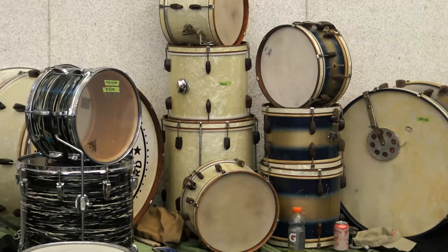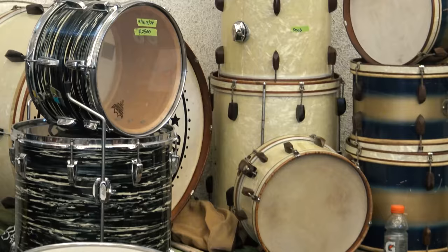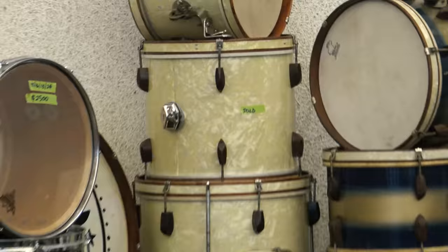These are some of the bomber kits, which they made during World War II. We got the wood lugs, because they had a metal rationing. They couldn't use much metal. They're made out of like rosewood or walnut or something. Really hardwood. Awesome drums.